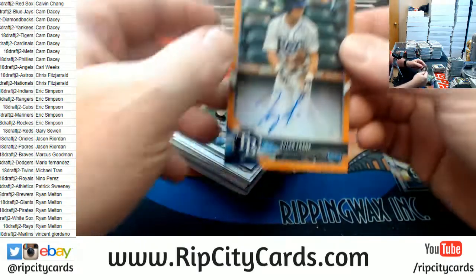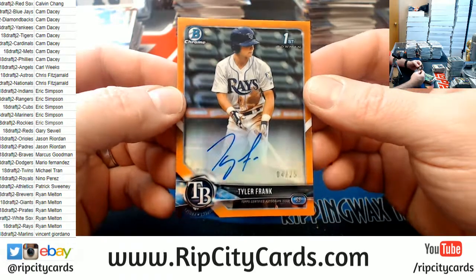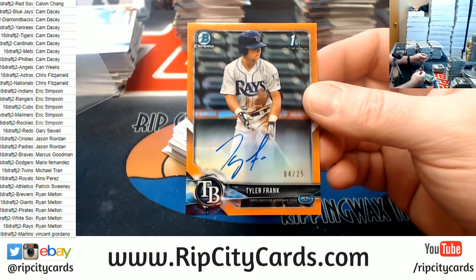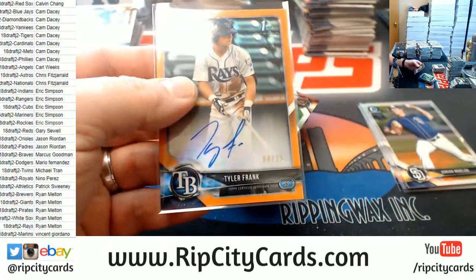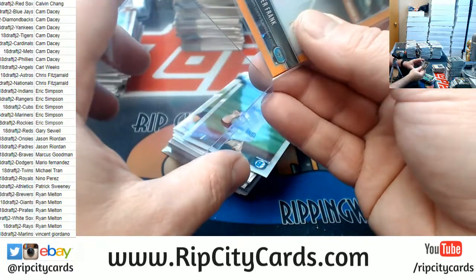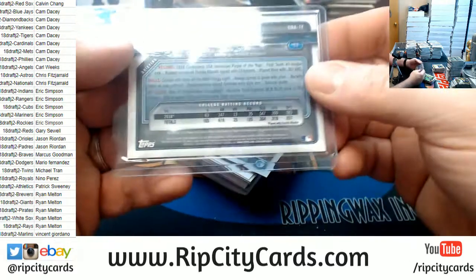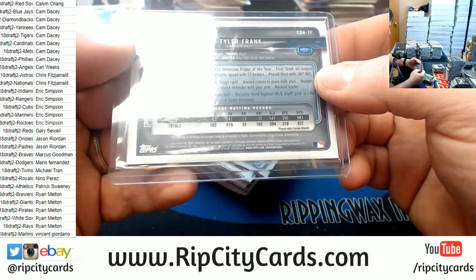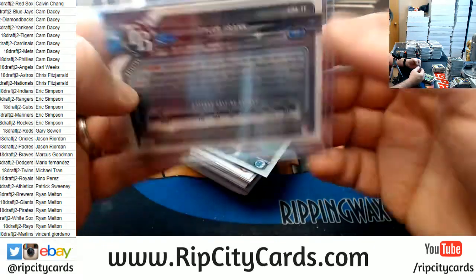Jump straight on to the Tyler Frank Tampa Bay Rays orange refractor autograph freight train, 4 out of 25. Overall pick from Tamarack, so he's a hometown boy. Average .310 in college.